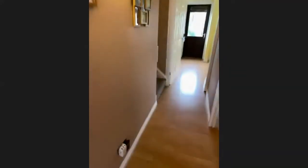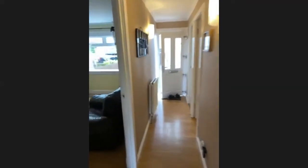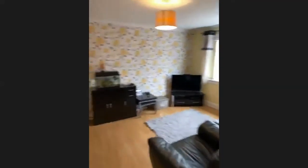Wonderful. Okay, so back to the hall again. This hall, we had it completely replastered, ceiling, walls and new skirtings about 18 months ago. Went to redecorate it and found out why there was lining paper everywhere. So that was replastered all the way up the stairs. And that carries on up into the upper hall, which I'll show you after. So this is the living room. This is the main room downstairs.